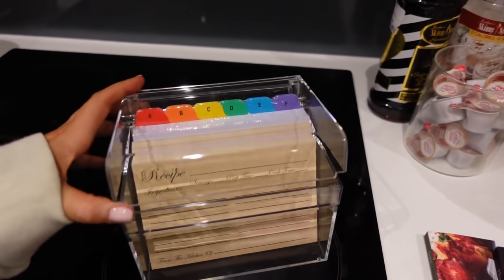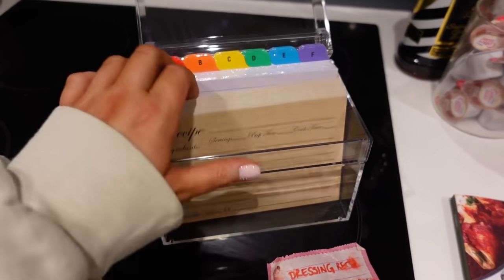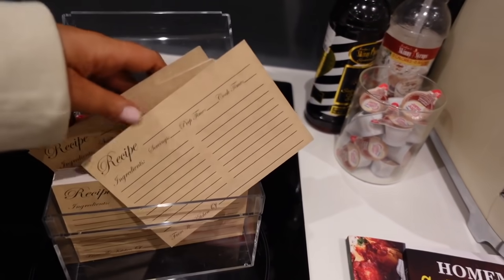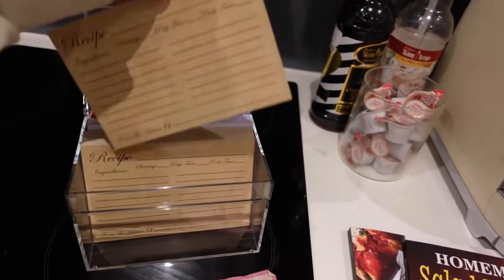Don't look at the recycling there behind me. I'm about to take that out. But I did just want to show you quickly this thing that I got. Look, I got this little container and I got recipe cards. So I can write things down, anything from TikTok that I really like, I can write down.